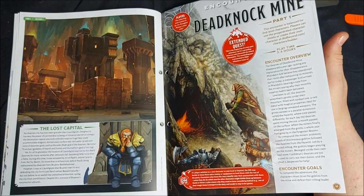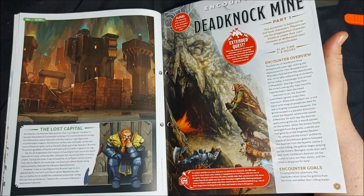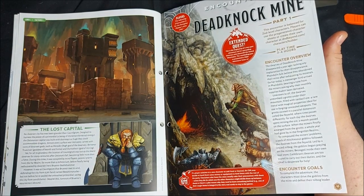Earlier today, a messenger bird arrived in Phandalin, bearing a note from the miners asking why their monthly supplies hadn't been delivered. Unknown to all, the dwarves unearthed a grotto under their mountain filled with Zardazil ore, a rare metal with magical properties ideal for use in forging concealed weapons. The grotto existed in a parallel dimension called the Feywild, where time passes differently. For each day the dwarves spent mining the ore, a month passed on the surface. When the miners finally emerged from the grotto, a whole year had gone by in the Forgotten Realms.